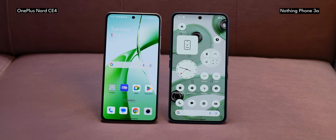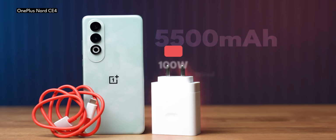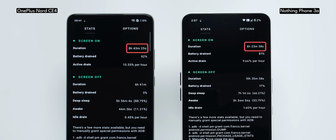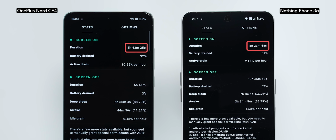Now, while performance was a little bit of a mixed bag where in certain situations Nothing is better, in certain situations OnePlus is better, battery life is also a bit of a mixed bag actually. Because while OnePlus has a 5500 mAh battery and Nothing has a 5000 mAh battery, OnePlus does offer only slightly better battery life compared to Nothing. Because if OnePlus went up to 8.5 hours in our testing, Nothing went up to 8 hours and slightly more actually. So the delta is not too much.